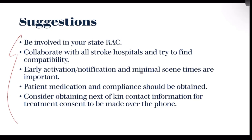Early activation and notification and minimal scene times are key. Leave here with one thing today. You can start your IV en route. You can do your 12 lead en route. None of that's important. You're not saving their life by starting an IV or doing a 12 lead. What will literally save their life is getting them to the hospital quickly and safely. So take them to the hospital.